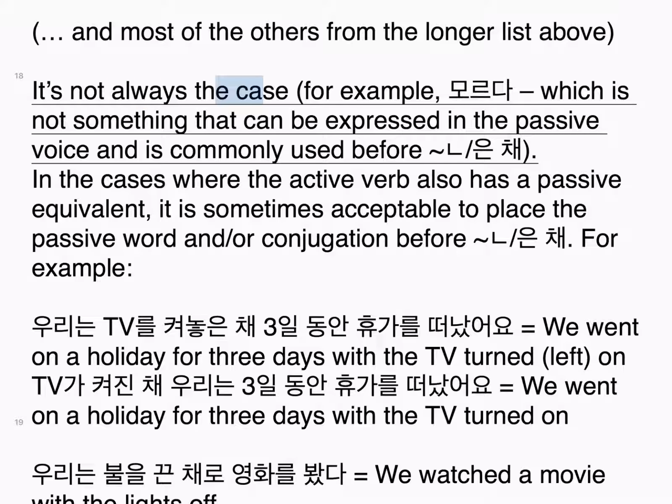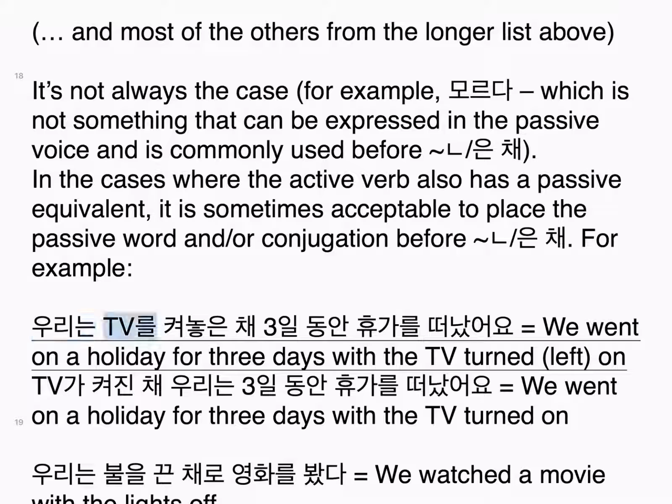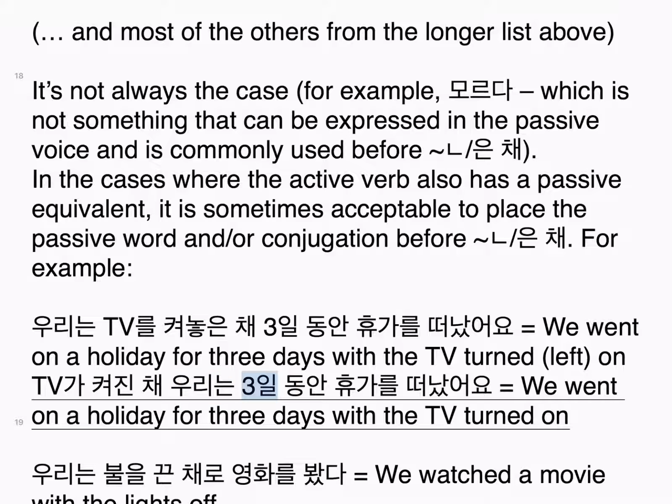It's not always the case. For example, 모르다, which is not something that can be expressed in the passive voice and is commonly used before 는 채. In the cases where the active verb also has a passive equivalent, it is sometimes acceptable to place the passive word and/or conjugation before 는 채. For example, 우리는 TV를 켜놓은 채 3일 동안 휴가를 떠났어요. We went on a holiday for 3 days with the TV left on. TV가 켜진 채 우리는 3일 동안 휴가를 떠났어요. We went on a holiday for 3 days with the TV turned on.